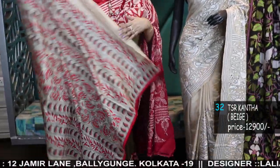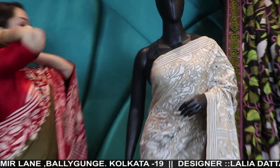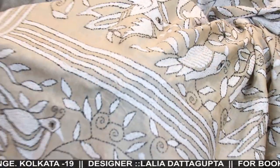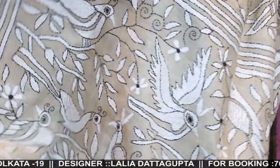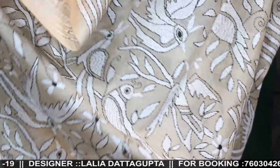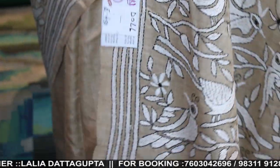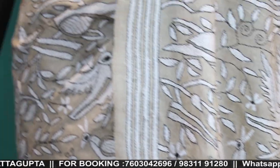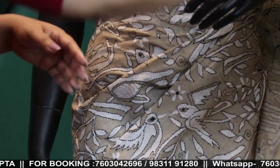beige color, beautiful piece. And the one that the mannequin is wearing, again another desi tussar katha with milk white and black bird katha all over, diagonally aayega ye. Price 13,500. Blouse piece iska beige color ka running aayega, border aayega. To ye hai saree pura, dekhiye.